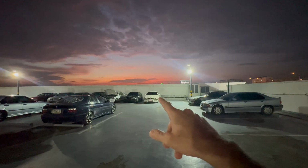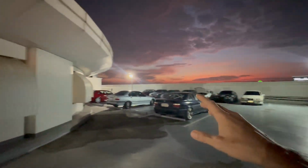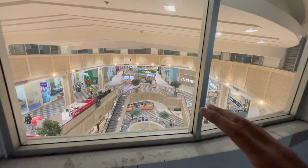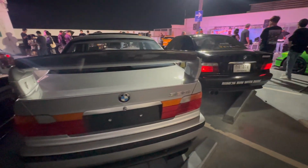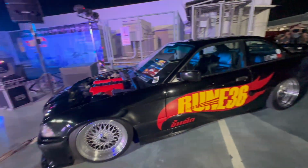The sunset is pretty epic up here. We've got a Market Village sign over there, and again, it's quite a strange top deck because all the way around you can kind of see into the mall. The mall is fairly busy for a Saturday night, but actually not as busy as I would have expected. I found it easy to park. I didn't come in an E30, so I had to park in a car park, and there was loads of space. Saturday night, I wouldn't expect that in a mall really.